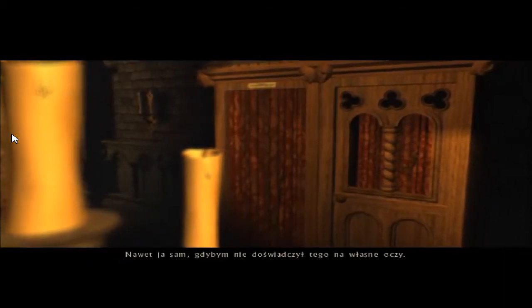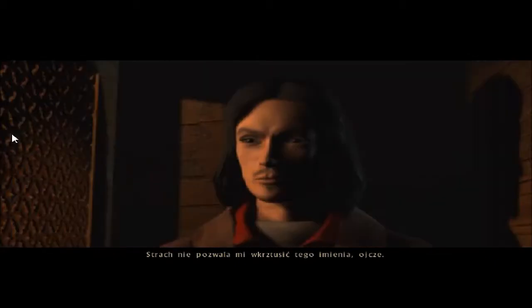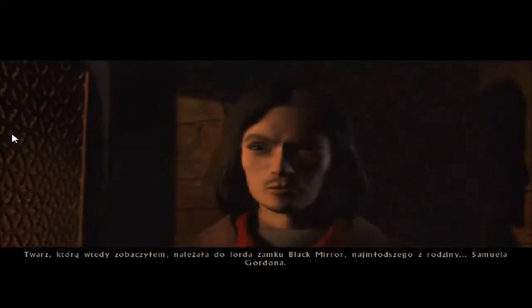All this time, I remained silent. I could not tell anyone. They would not believe me anyway. Even I would not believe it if I had not seen his face with my own eyes. I am afraid of pronouncing his name, Father. Do go on, son. I know the devil has many faces. That night I saw one of them. The face was that of the Lord of Castle Black Mirror, the youngest of the family, Samuel Gordon.